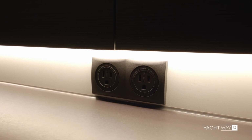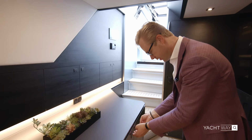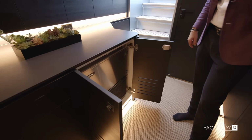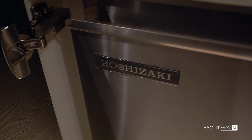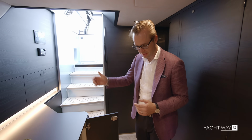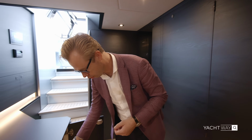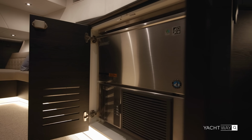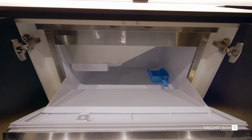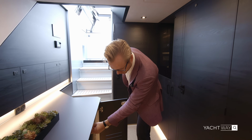You have 2 outlets right over here, so you can plug in any appliances you may need. And you also have a massive ice maker right over here. This is no normal ice maker. This is Hoshizaki, a top-of-the-top Japanese ice maker that a lot of top-end restaurants and bars use all over the world. And this is massive. You can create a lot of ice right over here and use that ice maybe to fill up your table outside with the ice box.